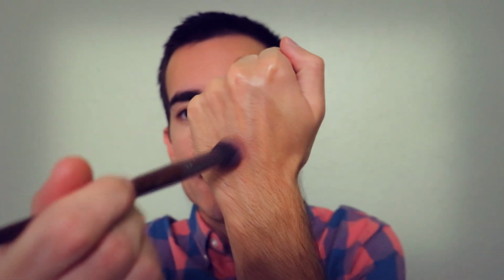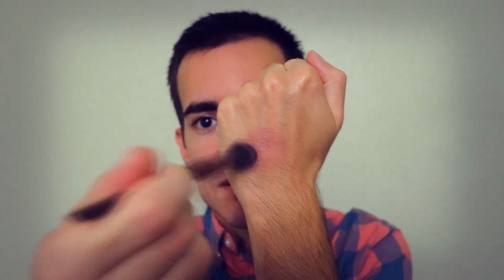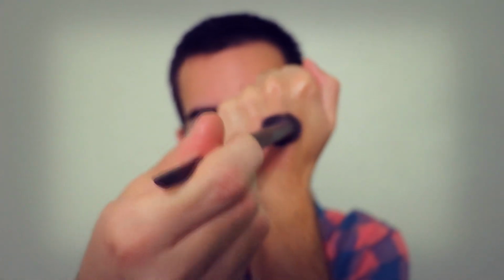Anyway, always circular brushes, circular, okay? Like that. And apply it. Okay, I'm just applying it in circular, like this, which you should, or strokes, okay? Brush strokes. So you guys can see the color. Can you see the color? Do you need some glasses? Do you see? Okay, good.